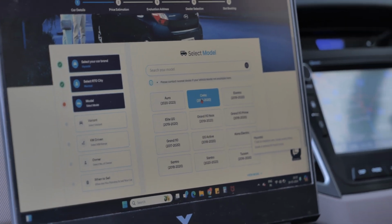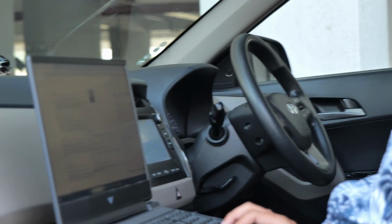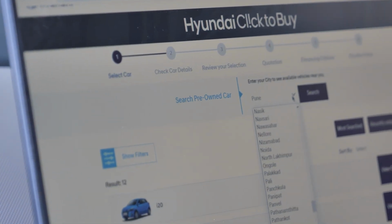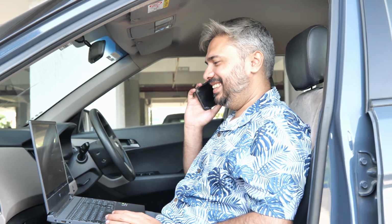So you've picked the one you want and now you can start the hunt. Cretas are pretty common, so they should not be too hard to find on online used car websites. Hyundai also has their own certified used car program called Click to Buy. As always, the real bargains are found through word of mouth, so speak to friends, colleagues and relatives to see if they know of one for sale.